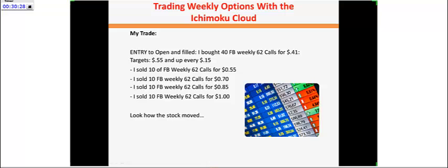The second profit target pays me about a 75% return on my money. The next profit target, doubling my money on that trade. And the final profit target is 250% profit. With the 62 calls, when I'm buying options, I'm going to get the best percentage return on the options that are out of the money.